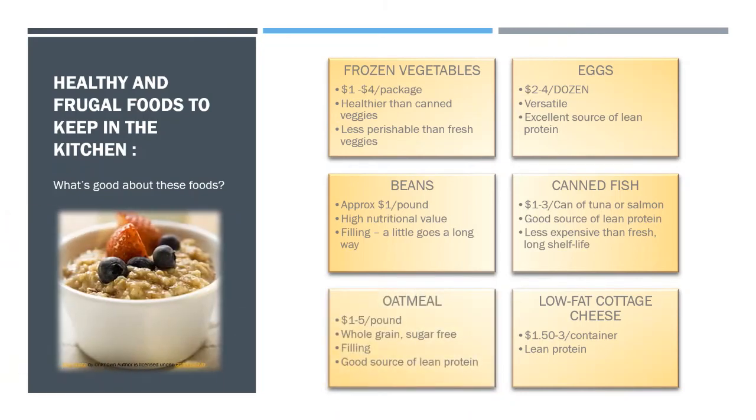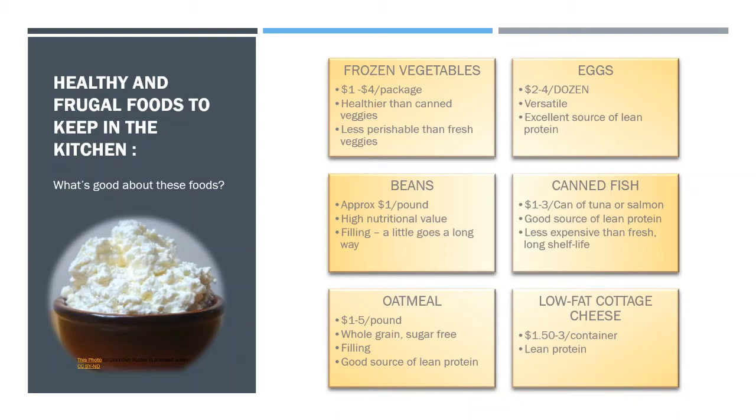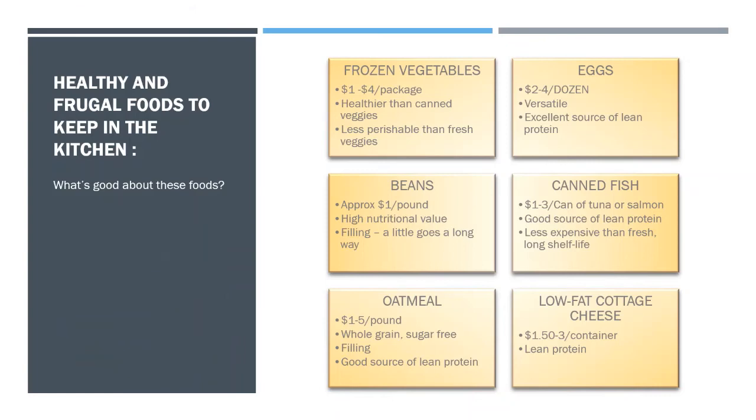Oatmeal, $1 to $5 per pound. It's a whole grain, it's sugar-free, it's filling, and it's a good source of lean protein. Low-fat cottage cheese, $1.50 to $3 a container. It's a lean protein. It's got calcium and vitamin D, which are nutrients that you need, so another good source.